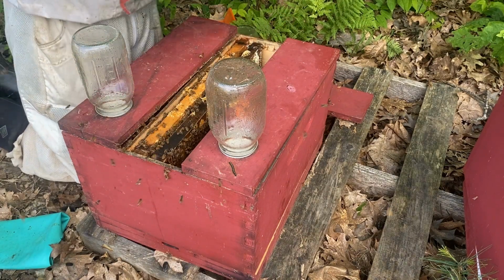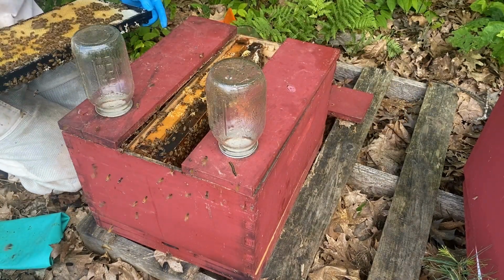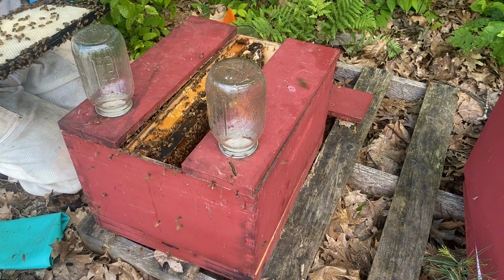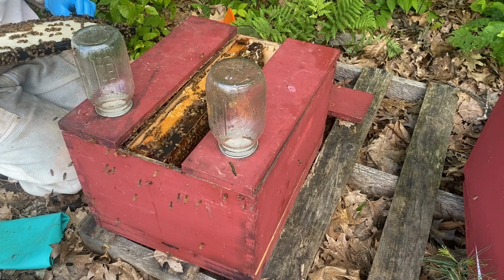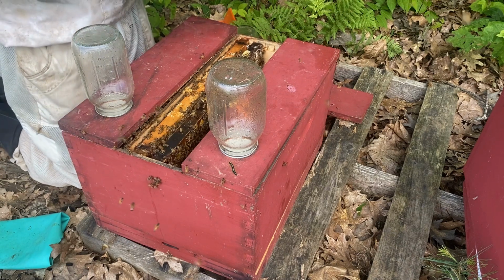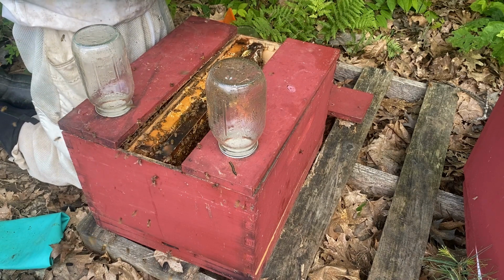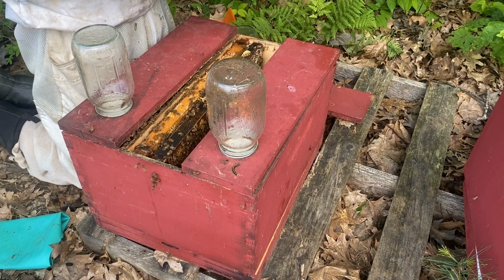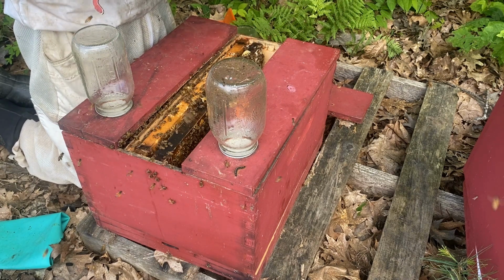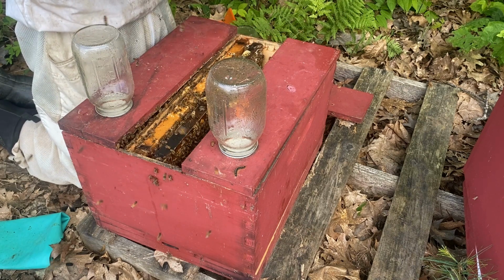All right, beautiful frame of brood, absolutely stunning. They drew all this comb out on their own, or this frame. The other frame was already drawn. The other two, some of the nukes I started with one frame of capped brood and I fed them. Then the other ones I had a frame of food and a frame of capped brood. And we're on a massive honey flow. So that's why they're doing so well. I'm not really feeding either. I did feed when it was rainy though, earlier this week.